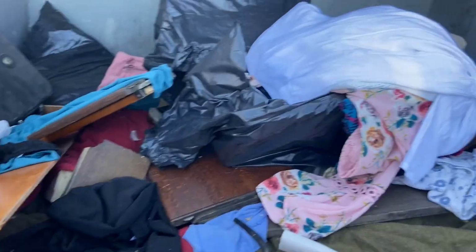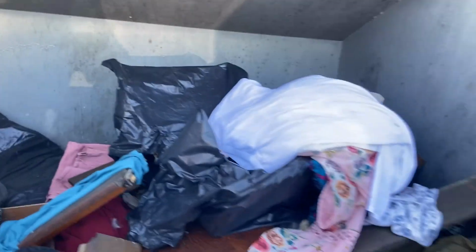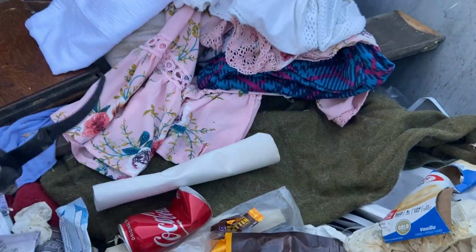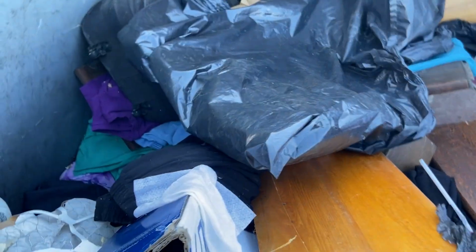So I think I got a lot of it. I don't know what's in this bag there. It looks funny shaped. It looks solid. I like to take a peek at it before I leave. Oh, just cardboard. Psych. Got me. It got me. Household garbage. Wow. And some more clothes falling down there.